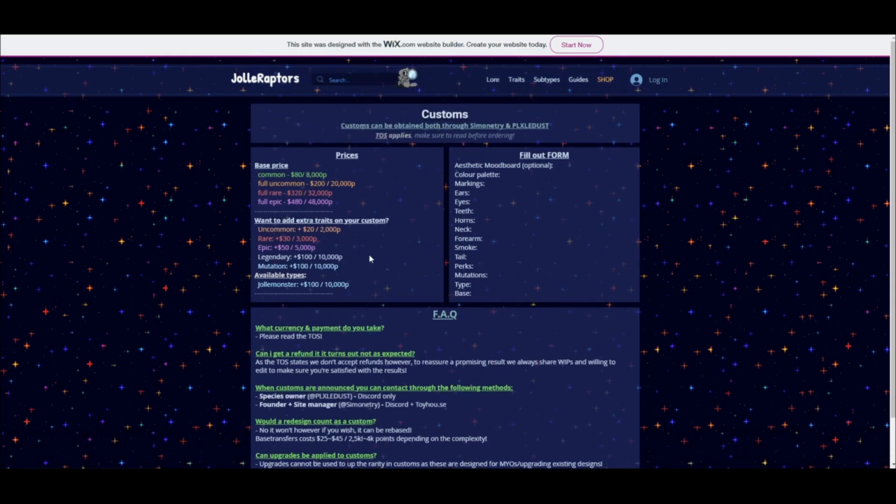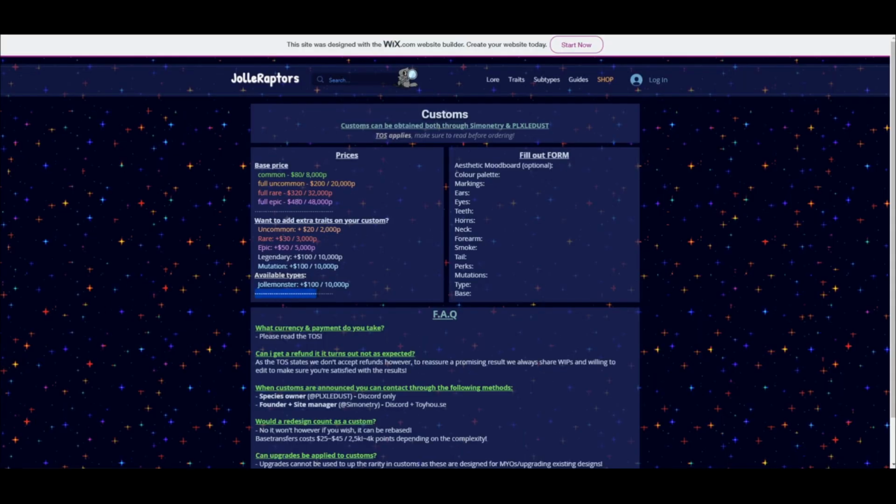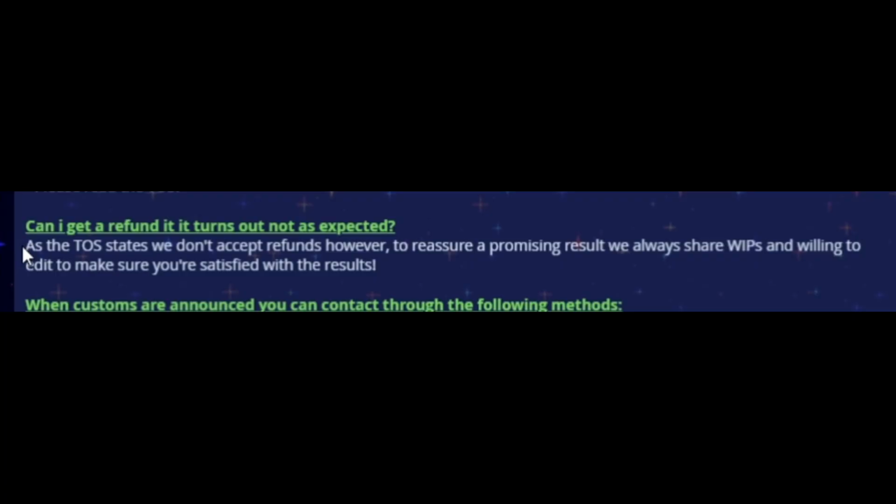This is what caught me off guard. Not only the beautiful website that's obviously had a lot of time and effort put into it, and the adorable little faces on those cute little jolly raptors, but the prices! Want to add an extra trait? Sorry, $100. Wanna make a jolly monster, which I believe is a subspecies? Another 100.